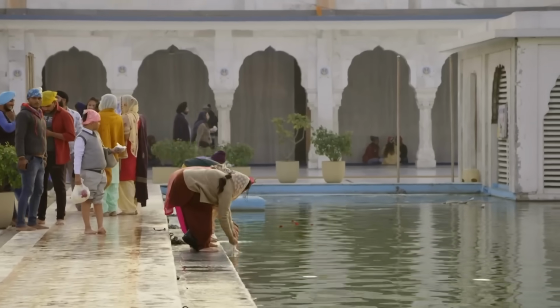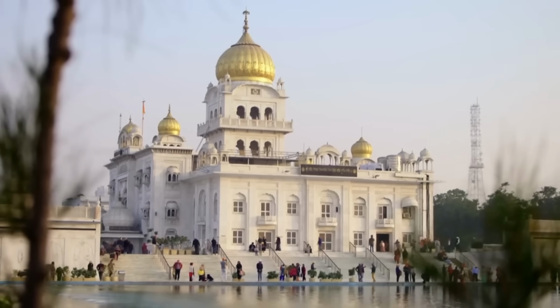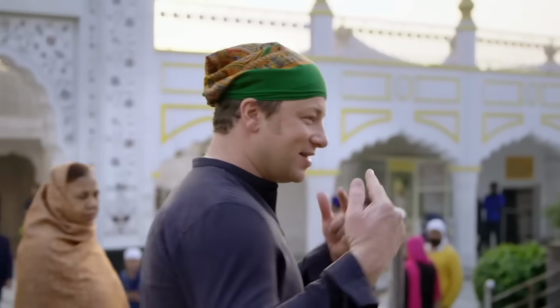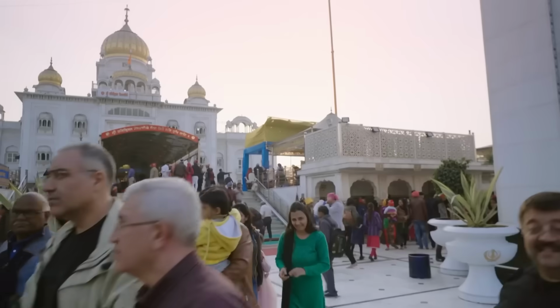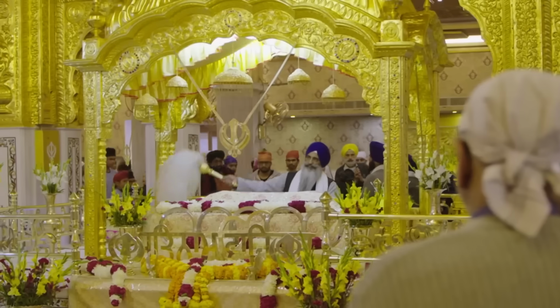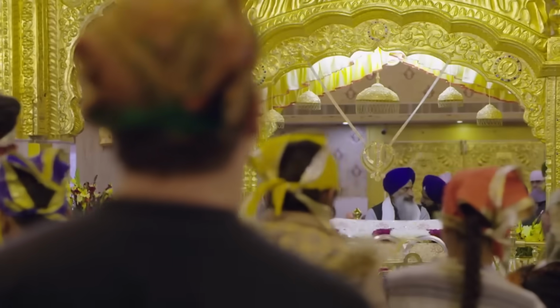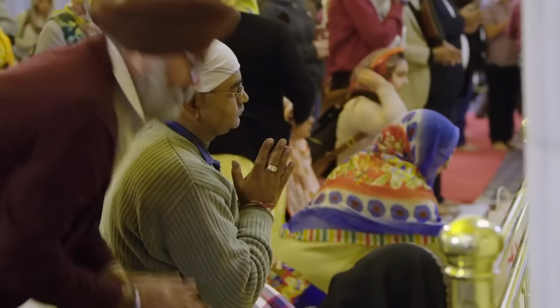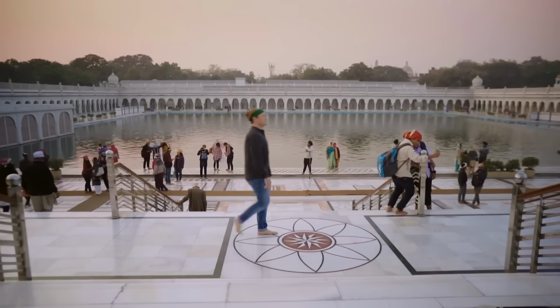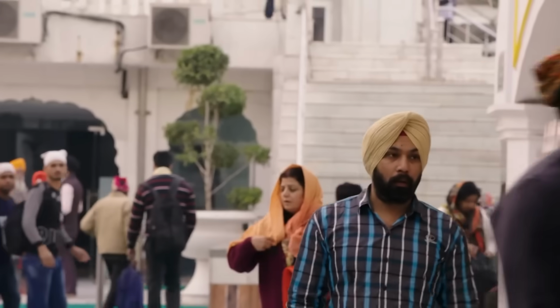The stunning Bangla Sahib Gurudwara dates back to the 18th century. I've never met this guy before, but he's looking after me, making sure I look the part. Okay. Thank you very much. Looking good? The temple attracts over 10 million guests each year. Wow, that is incredible. It welcomes people from all walks of life and offers free meals to up to 100,000 visitors a day. I can't even imagine the scale of cooking for so many people.